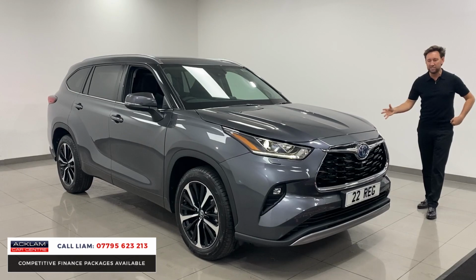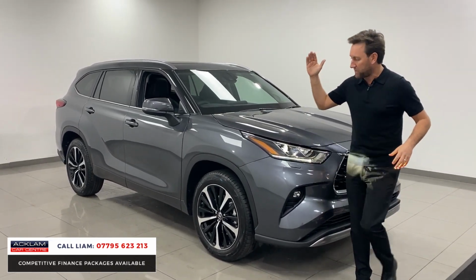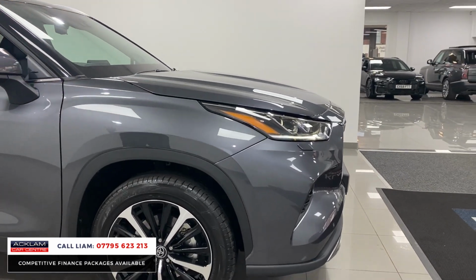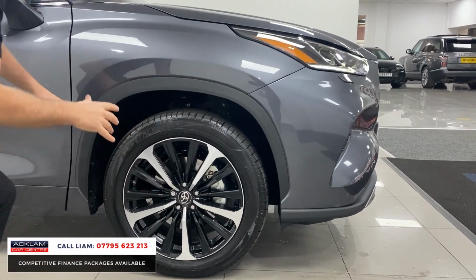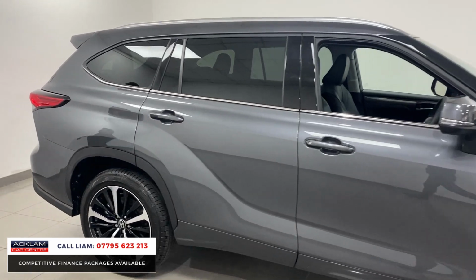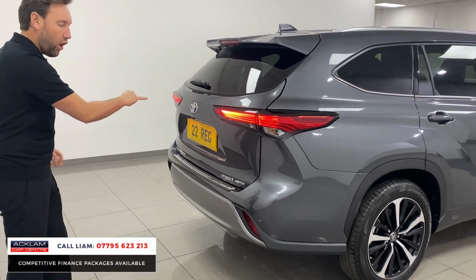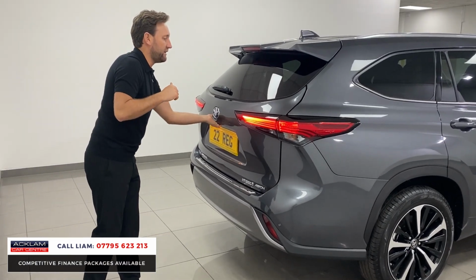So you get 20-inch diamond cut wheels, heated steering wheel, heated and cooled seats, panoramic sunroof, and it's got some great features. Like I said, latest model, cameras all round surround the car, 20-inch diamond cut wheels, silver and black, privacy glass on the back, and it's the first one we've ever had. The shape, I think, superb. You can see Highlander Hybrid, all-wheel drive. What a vehicle. And actually, I'll start here.